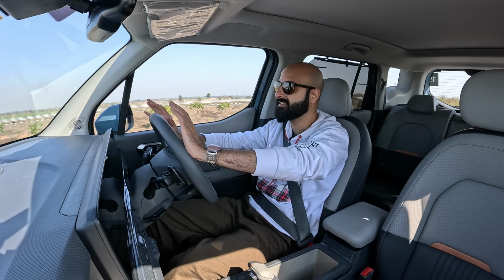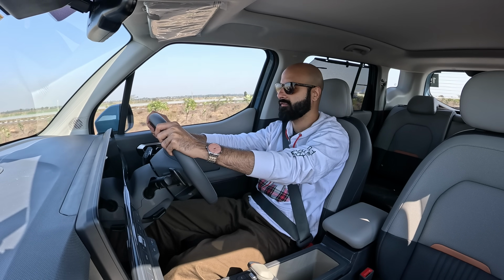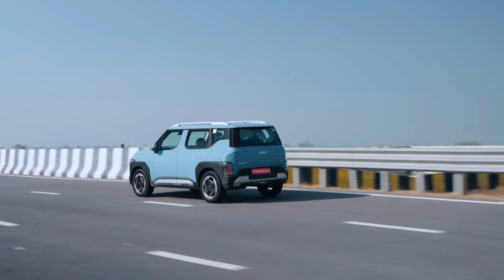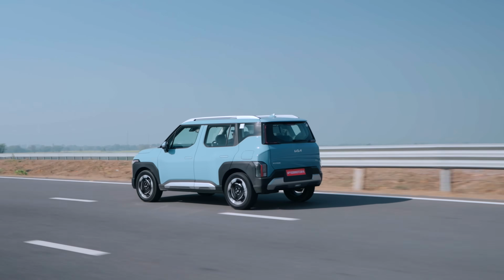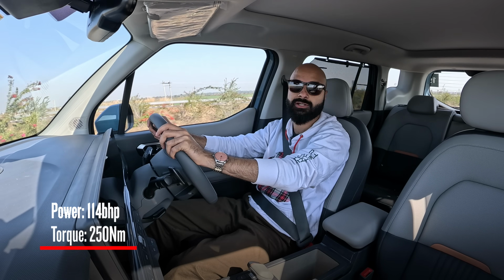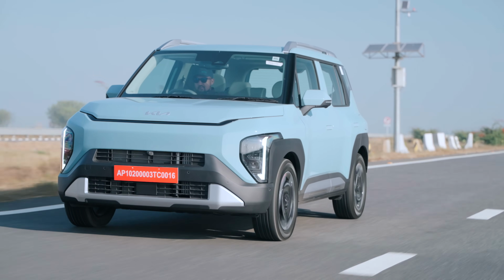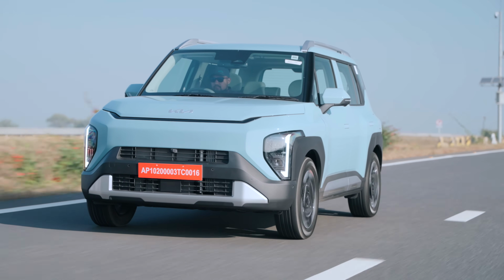Now, it's great to see diesel still on sale. Kia is still championing diesels. And the diesel comes with two drivetrain options again, the manual and the 6-speed torque converter. Outputs, you get 114 bhp and 250 Nm of torque, which is plenty for a car like this. You can hustle it along quickly and it makes good progress.